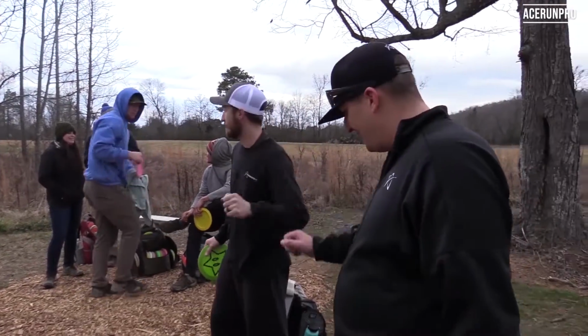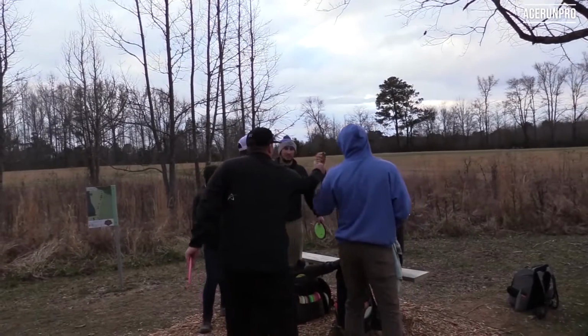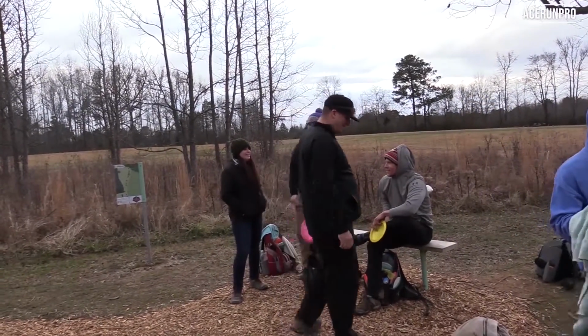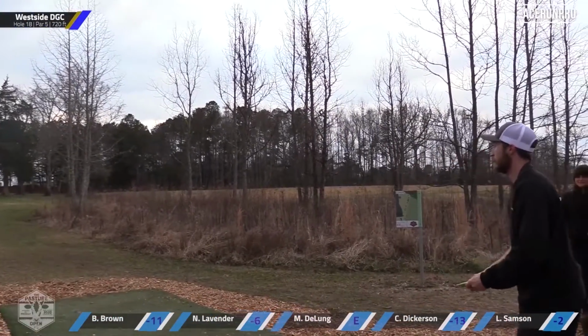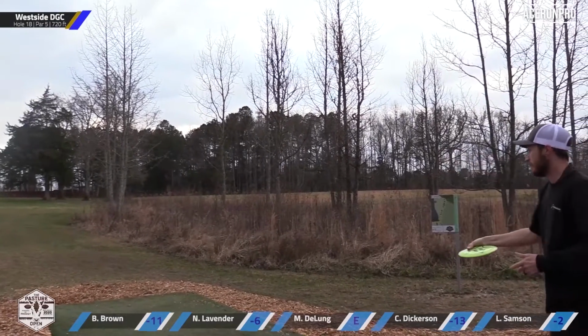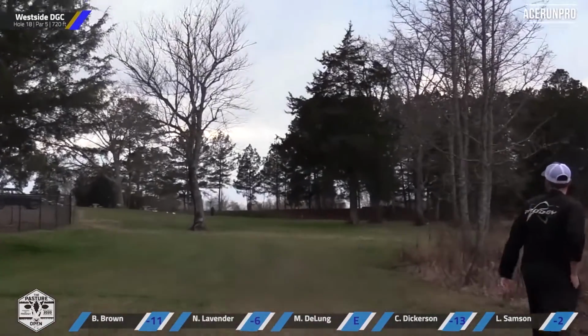All right, final hole, number 18. We're watching these guys give each other a little fist bump and say, nice round, nice playing with you, as we're headed into hole number 18. 720 feet, par 5. The typical shot you're going to see people throw off of this is a backhand roller.